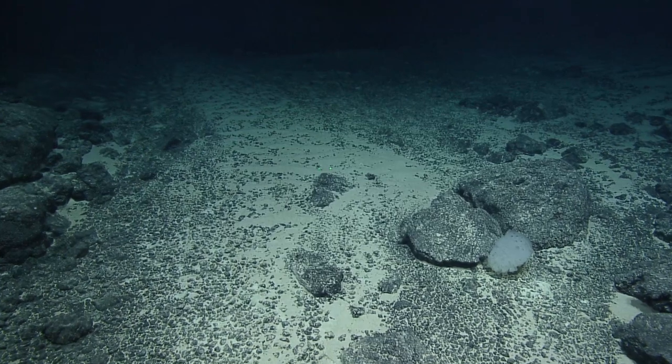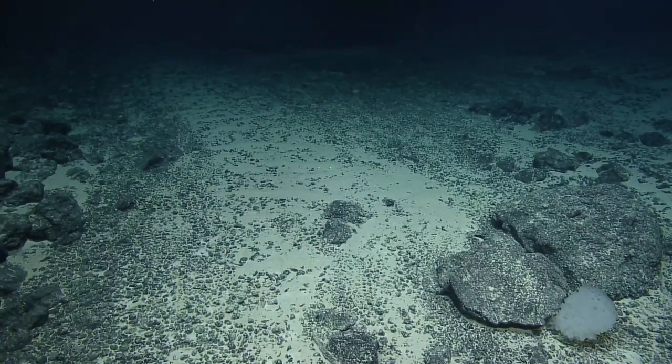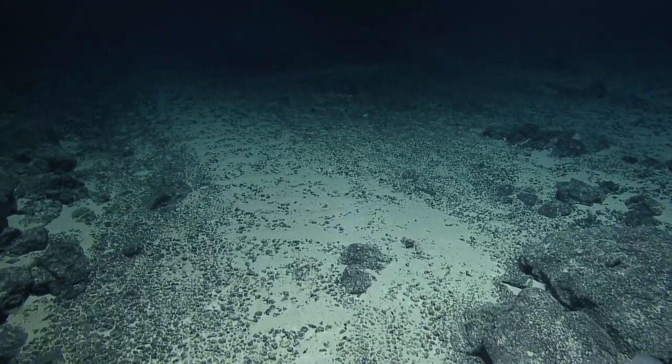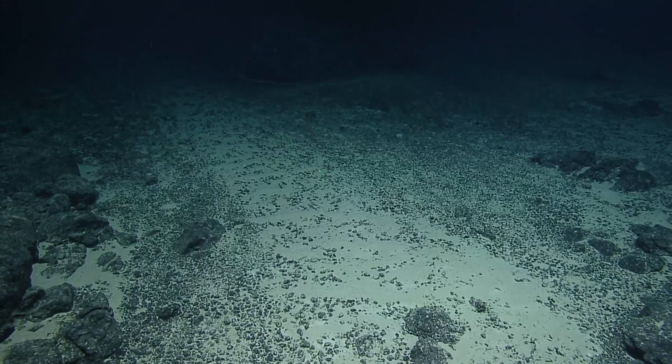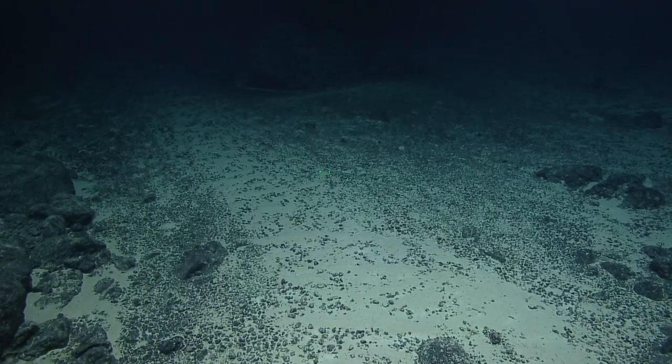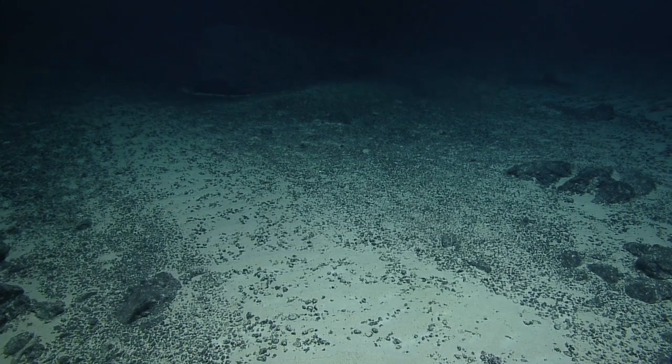This is a response of the sediments to a current moving downhill. Yes. Making waves. I like it. It looks like there's some in the right corner as well, those waves. Let's go sandboarding down this seamount. Go for it.